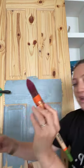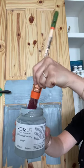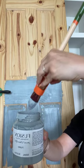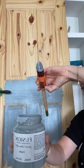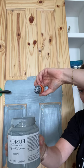So when I work with this, I like to dip it in about halfway up the brush and sort of knock off the excess paint there. Too much paint on your brush can add extra texture, which you don't want, but let the brush do the work for you. So you can see the paint's not dripping off of here, but there's lots of paint inside of this. There we go.